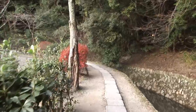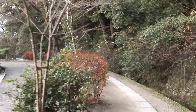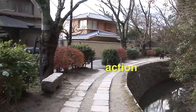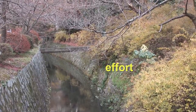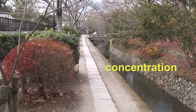Specifically, the Noble Eightfold Path of Buddha gives you some guidance as to how you should live, following right understanding, right thought, right speech, right action, right livelihood, right effort, right mindfulness, and finally, right concentration.